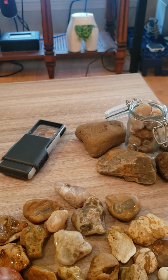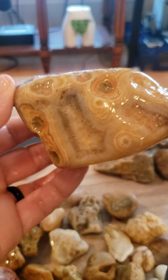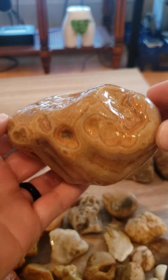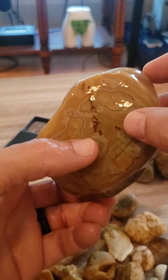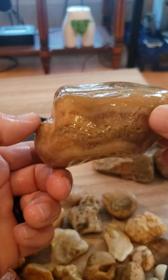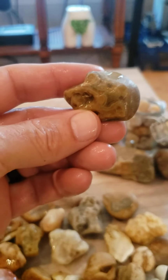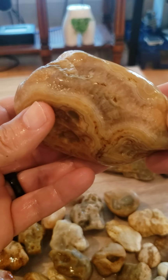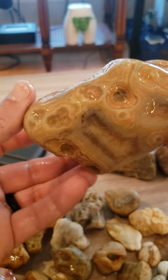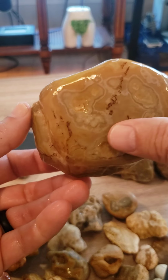This was the biggest I found today, biggest Crowley Ridge. I haven't done much more research on these to know if it's rare to find them this big. Again, I'm not seeing a whole lot other than, you know, oh, here's a Crowley Ridge agate. But this thing is heavy. I mean, this is full pound easy.